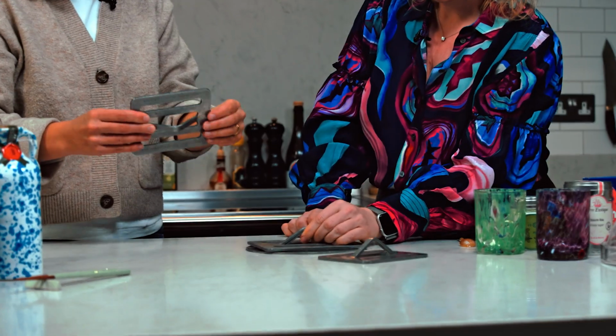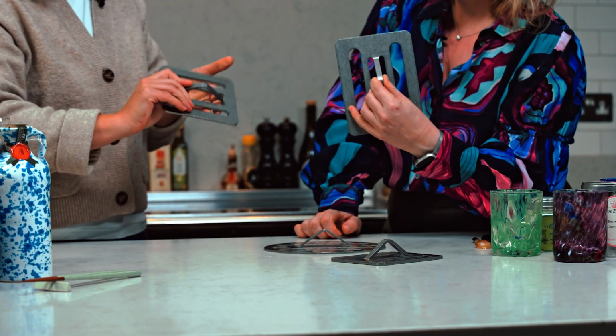And what I have brought now are more gadgety, chefy gifts for the cook who has everything, perhaps. And first up is the chef's press. I love that they are so simple. It's never going to break. It's going to last forever.